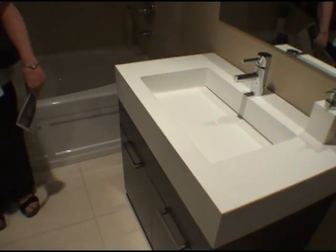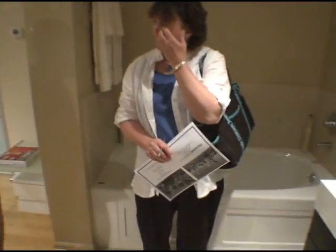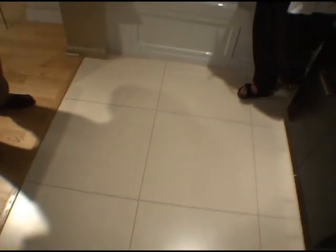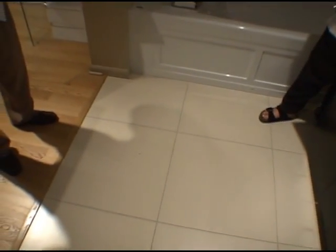Something a little bit modern edge, which is cool. But you can pull the plunger up and it can hold water. Yeah, there's a special drain stop that comes with it. And then we're doing these big 24 by 24 porcelain tiles, which are nice for aesthetics and cleaning purposes. Again, comes in a few other color choices.